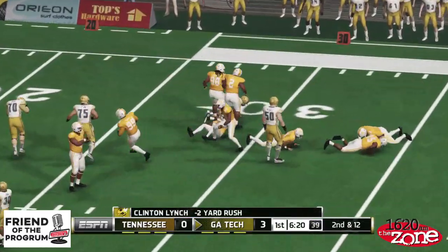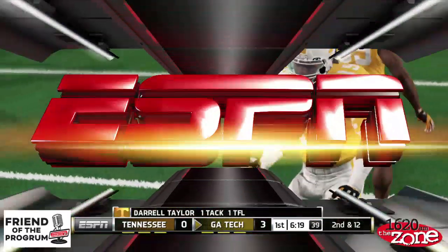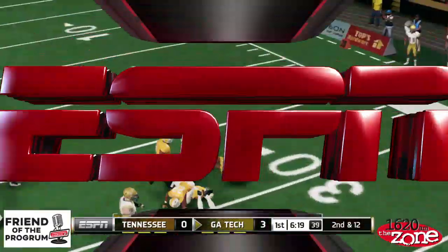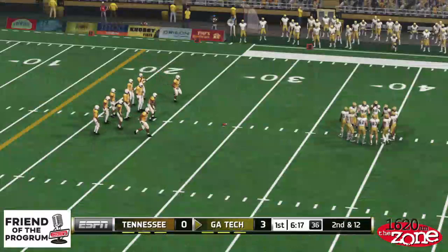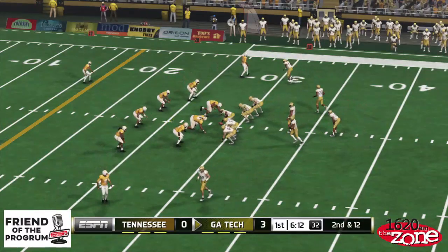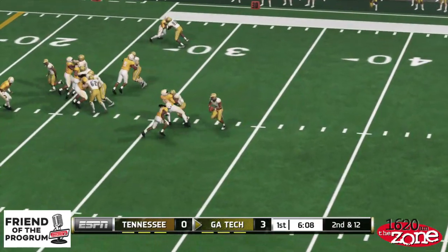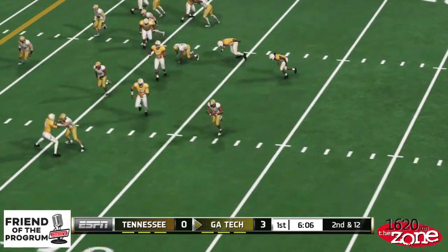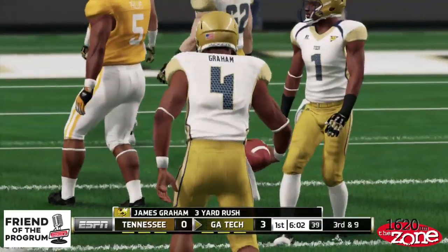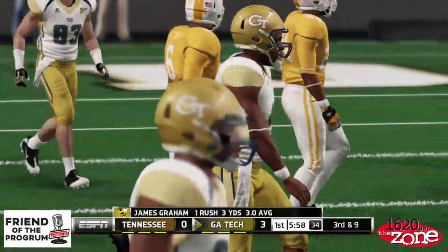They go with a run, and he's brought down in the backfield. Loss of 2 yards on the play. That'll bring up second and 12. Second and 12 coming up here. Ball on the 29. They go to the left for a nice gain. Gain of 4 on the play. That'll make it third and 8.